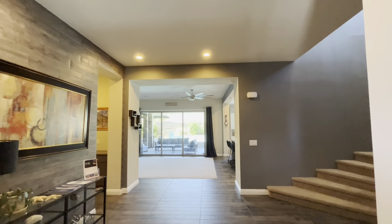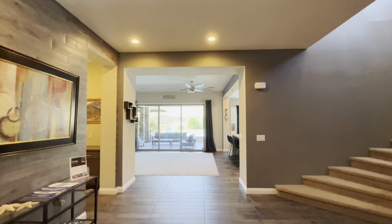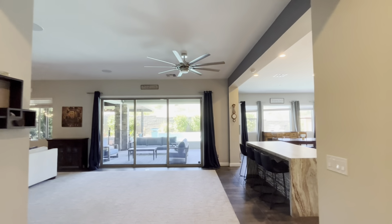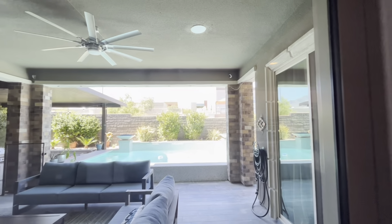All right, so we just came through the front door. We're gonna check out all the downstairs, and then we're gonna head upstairs. So we have a bedroom downstairs. We have the other 4 upstairs with a huge loft, beautiful primary bedroom with bathroom. And let's just go straight outside. We're right here by the pool. Let's go take a look.